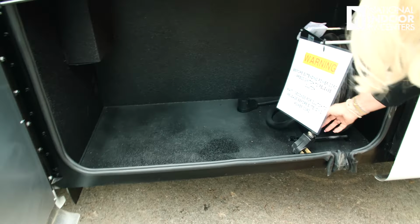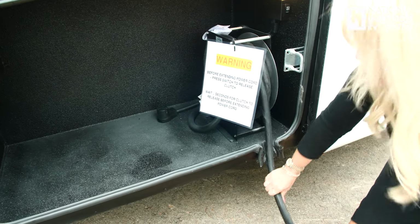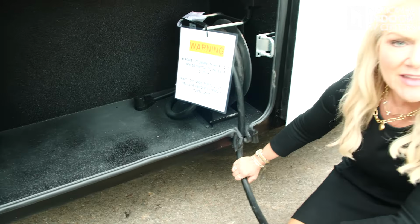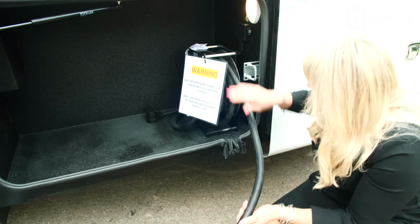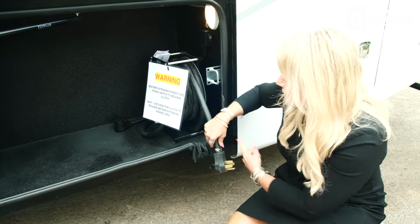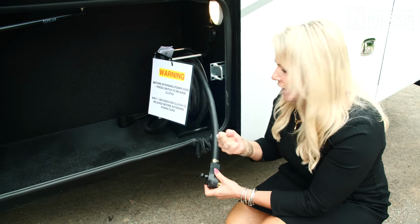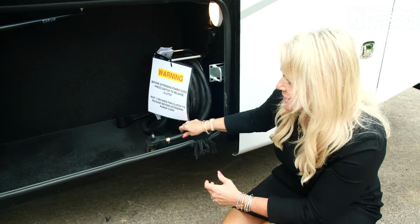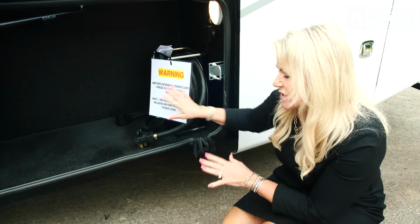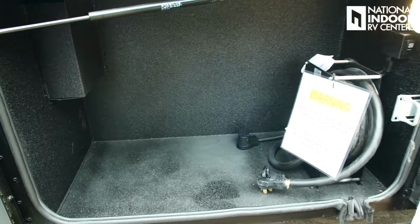So here we have our 50 amp shore power cord. So you can just push it right through there. And then when you're done using it, you use the power button to just reel that back in. I also like to keep a washcloth handy here so that as the cord comes in, I can kind of rinse it off, clean it off as it goes in, just keep this compartment nice and clean. And then you've got a great huge storage compartment.